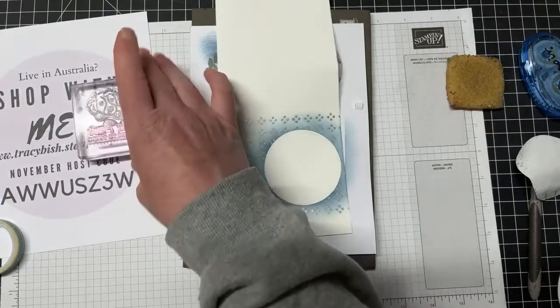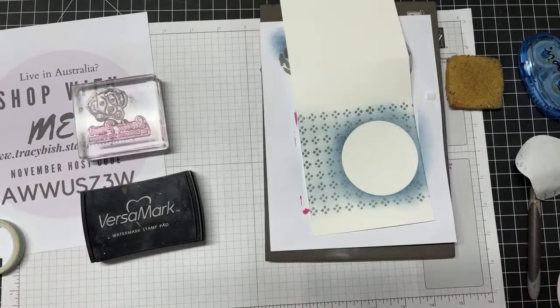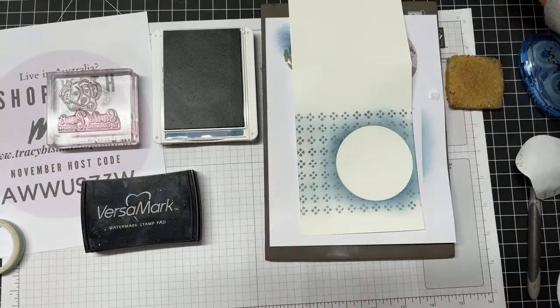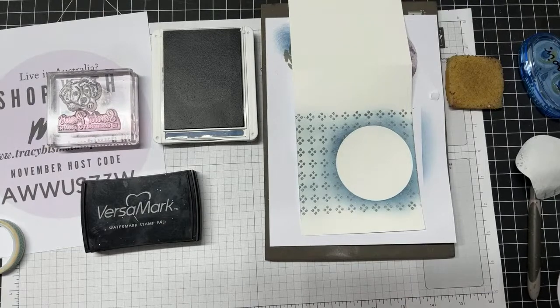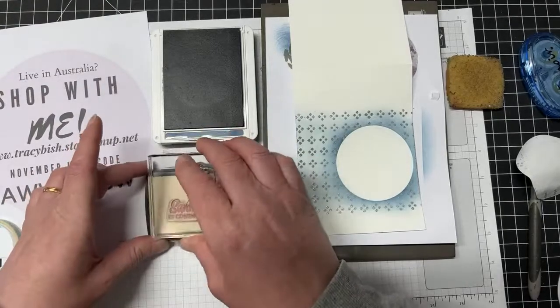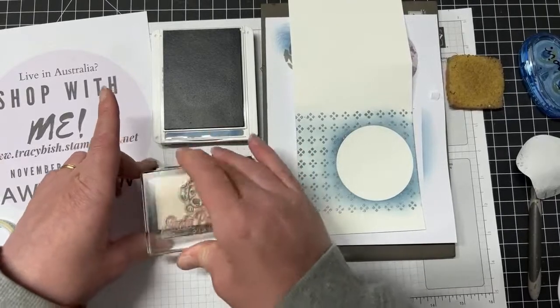So I'm going to bring in my sentiment now, and I'll be stamping this with Versamark ink as well as blue, so the Misty Moonlight ink. Because I want to heat emboss it with clear embossing powder, you can use just our inks, but you've got to be super quick, and I'm not usually that quick and that good at doing that. So the easy way is to stamp it in Versamark ink first. That way you're not putting colour into your Versamark. This clear sticky ink actually stays on your stamp really well.